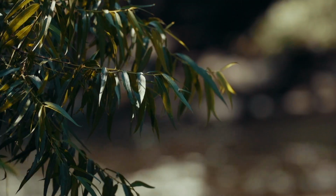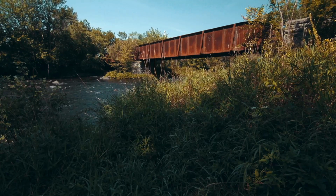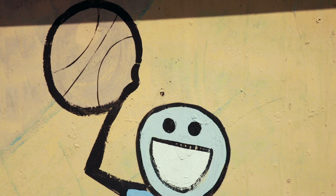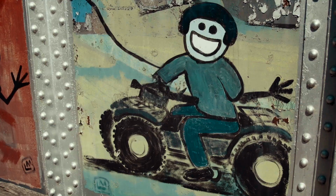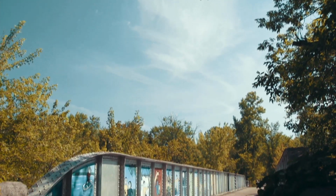There's one thing I learned very quickly about these trails. It's that there are a lot of bridges, and the locals are really proud of their bridges. So, of course, the first thing you gotta do when you leave the town of Tweed is you gotta cross this bridge, and it's not just your average ATV or rail line bridge. It's unique. The town has come together and they've painted a mural along one side of the bridge, and it's all different pictures of stickmen doing interesting things, and it's kind of a unique feature if you think about it.